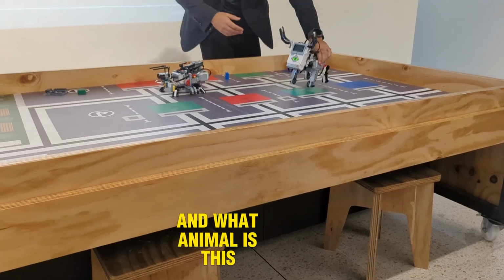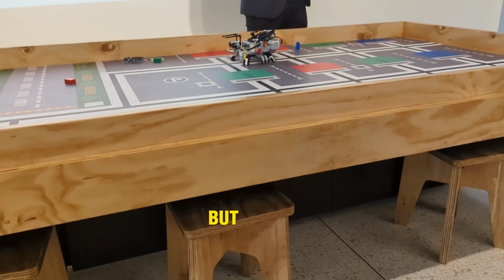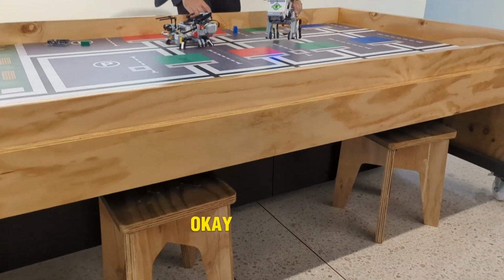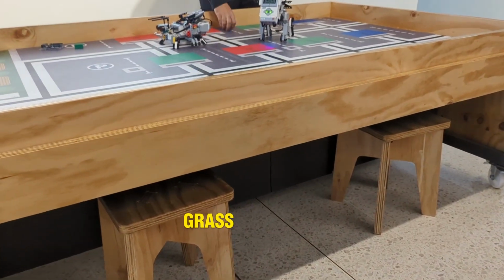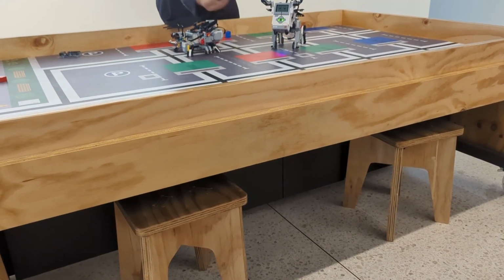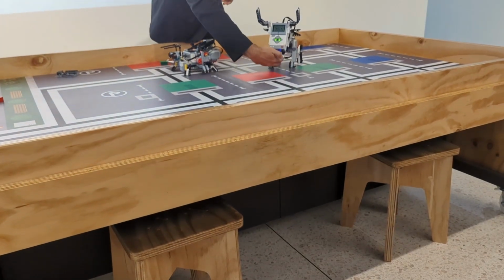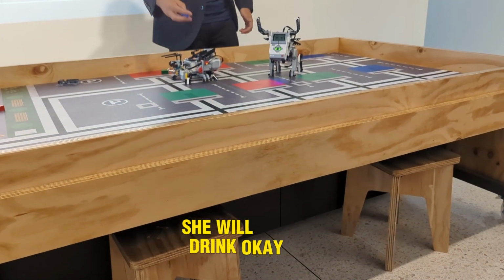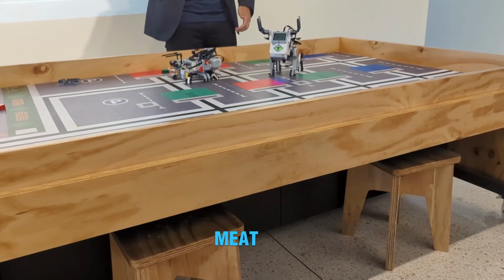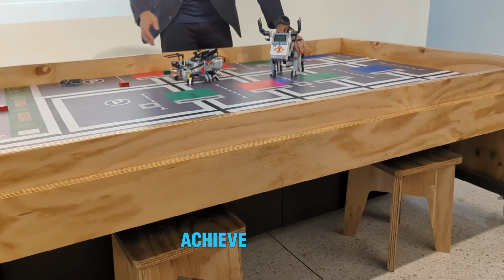Okay. What animal is this? A cow. Okay, yes. Some people say it's a dog, but no, it's a cow. Okay, what do cows eat? Grass. Okay, so if I grab some grass, she will eat it, okay? What happens if I get some water? She will drink, okay? What happens if I get some meat? She won't like it, right? She won't eat it. How do we achieve that?